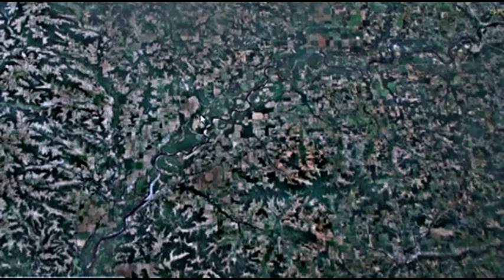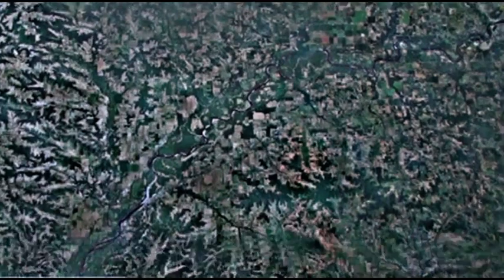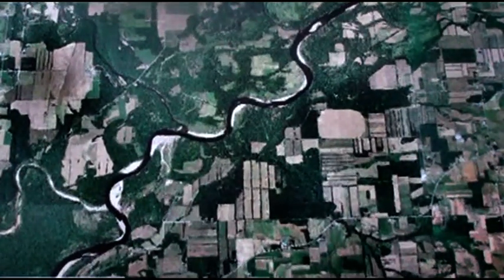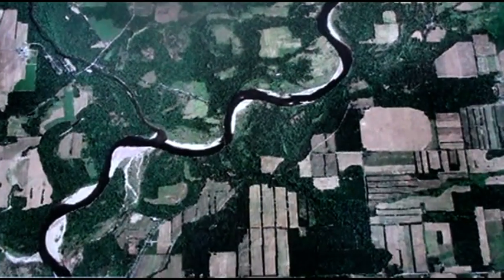Going north on the Red Cedar River, we would run into Dunnville, Downsville, and there's Menominee. And downriver is Durand. You can see a little better here. Here is the Red Cedar River flowing into the Chippewa.